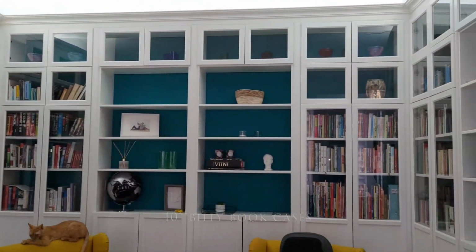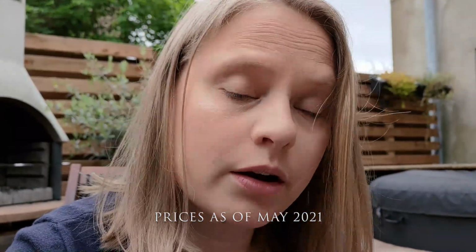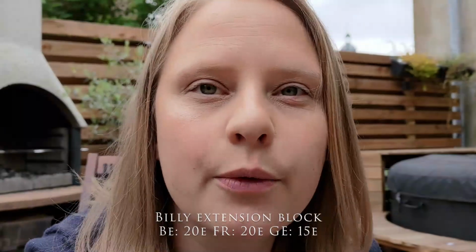Now, let me give you some examples. For instance, for our library project, we had to purchase 12 Billy bookcases that we integrated in our library room. And while the bookcases themselves were pretty much the same price in all of these 3 countries, the extensions for the bookshelves that we needed to also purchase 12 of had huge price differences in them. So, in the IKEA in Belgium, the Billy bookcase extension block is 20 euros. It's also 20 euros in France, whereas in IKEA in Germany, the same item goes for 15 euros. Now, this is an item that you probably need to purchase several of, so the €5 price difference could add up quite quickly to great savings if you go to IKEA Germany.